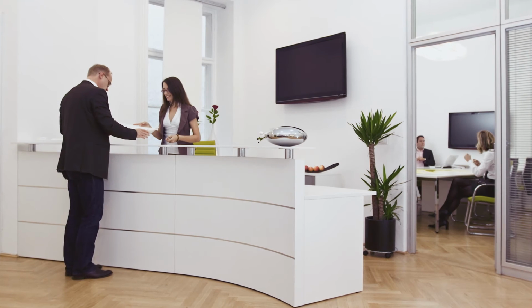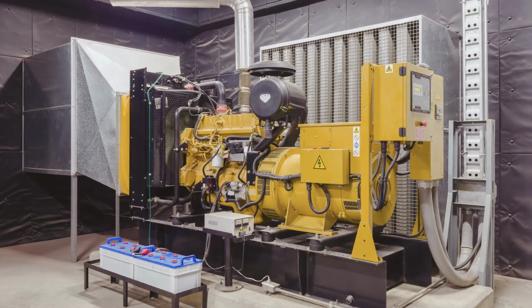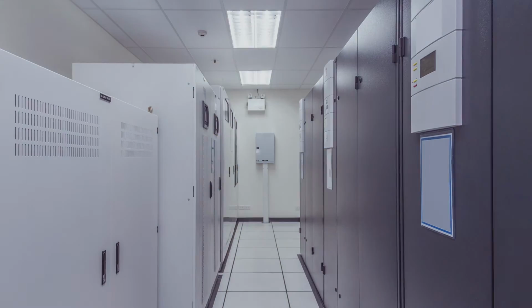HI-FOG provides total protection for all spaces of a data center. Water mist fire protection can also be used in office areas where personnel are located. And water mist offers an excellent choice in fighting fire in technical areas with backup generators, transformers, and UPSs.